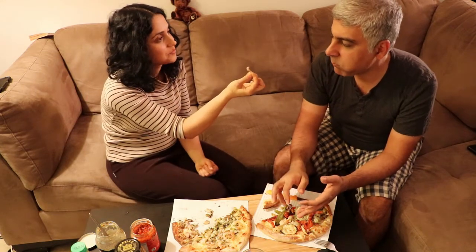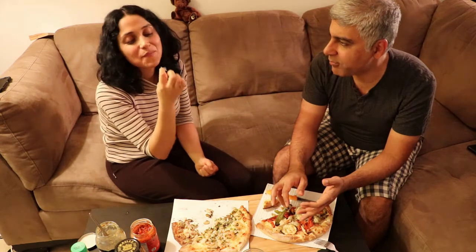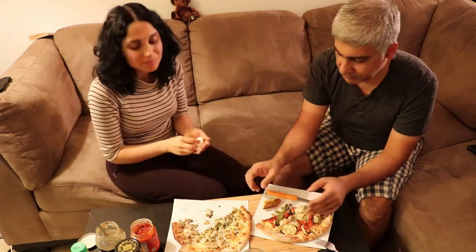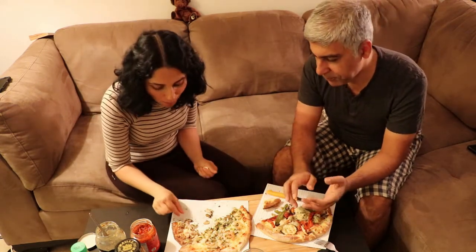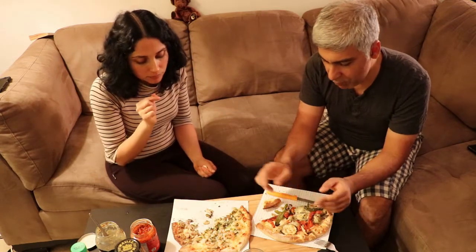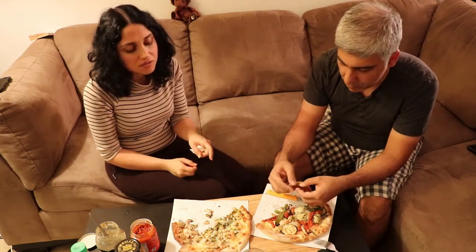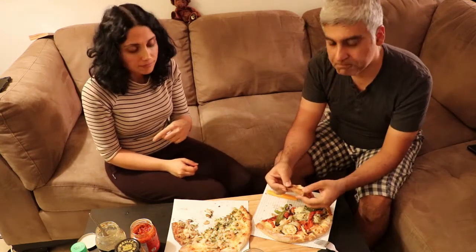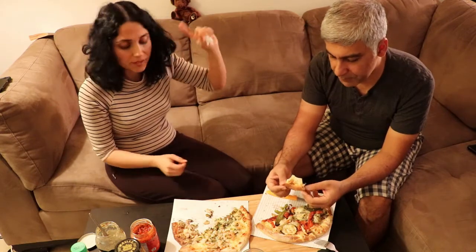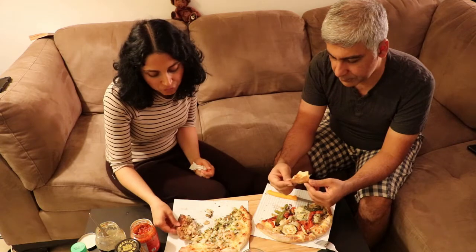Imagine what it is. Octopus? Yes, it's octopus. Oh, baby octopus. Very nice and tender. Very good. We decided to put these in the oven. Warm it up. It made a whole difference. It's a lot better. It's very good.